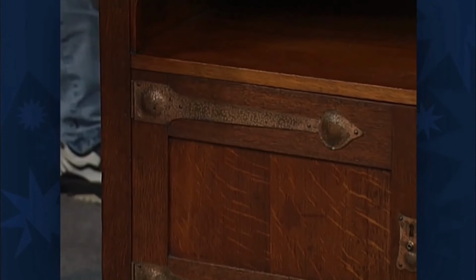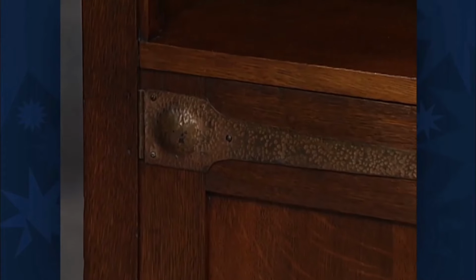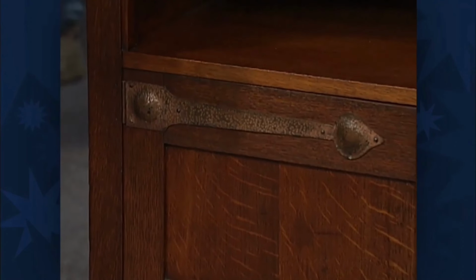It also boasts Art Nouveau-styled heart-shaped hinges and intricate hand beadings. This design mechanism represents the mission-style furniture aesthetic. The furniture is estimated to be worth around $4,000 to $6,000.